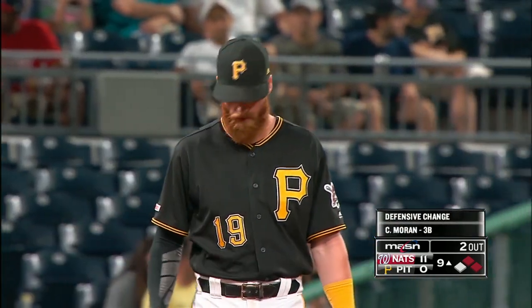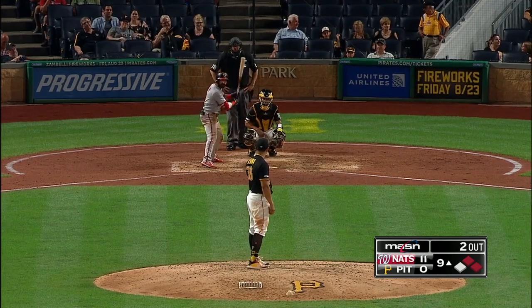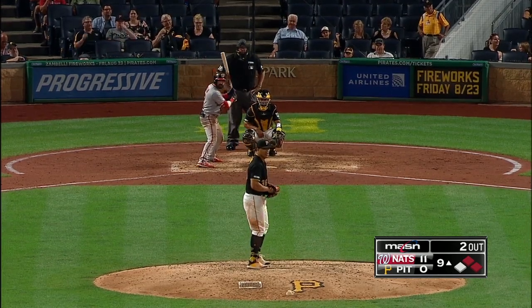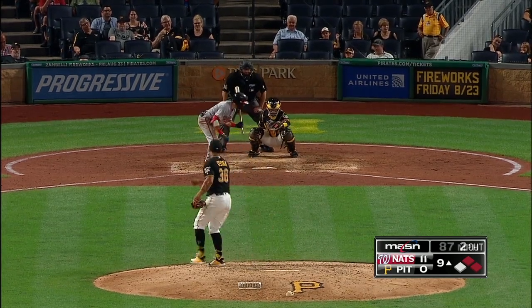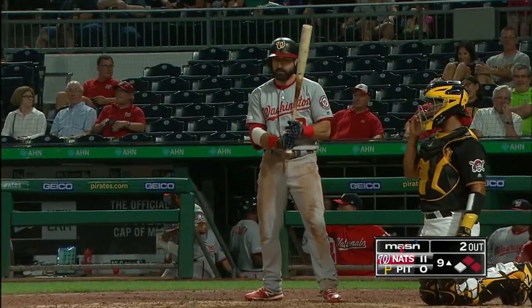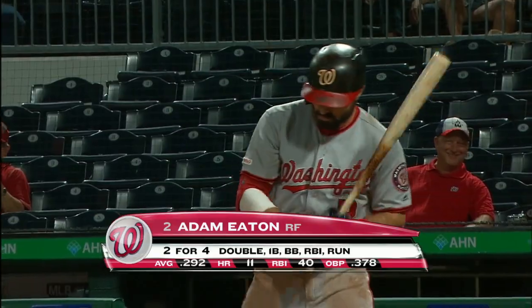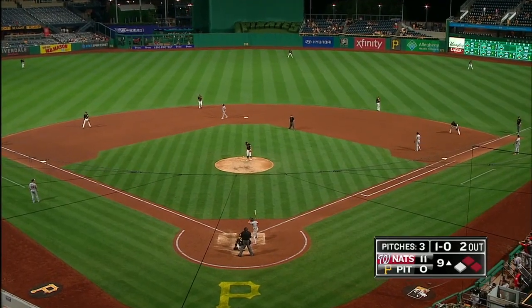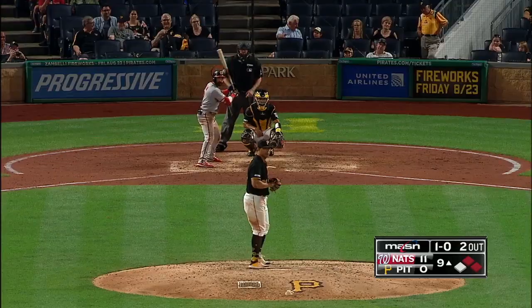Colin Moran at third base. And he goes into the pitcher's spot, which was the number 7 hole for the Pirates. And here's Adam Eaton. Adam 2 hits tonight, 2 for 4 with a walk, RBI double.